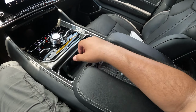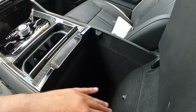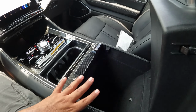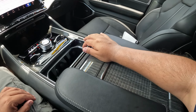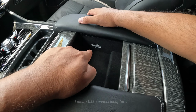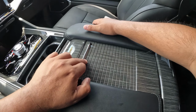So a couple of cup holders here. We do have also a huge bin here as well. There's no type of connections here, but it's pretty big, and I'm sure you can turn this into some sort of lockable storage or possibly a little refrigerator. And here, if you slide this back, you have a couple more USB connections, and you can put your wallet or your phone here, anything that you need to charge.